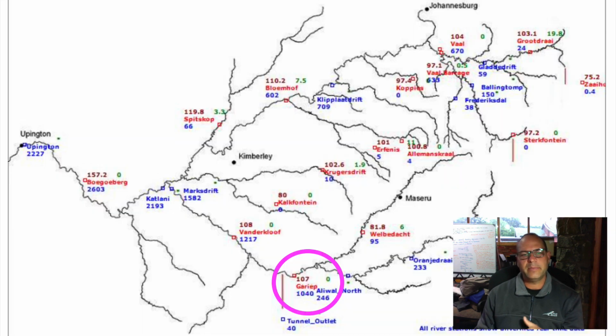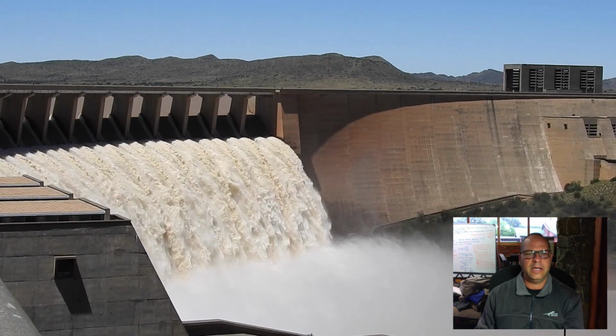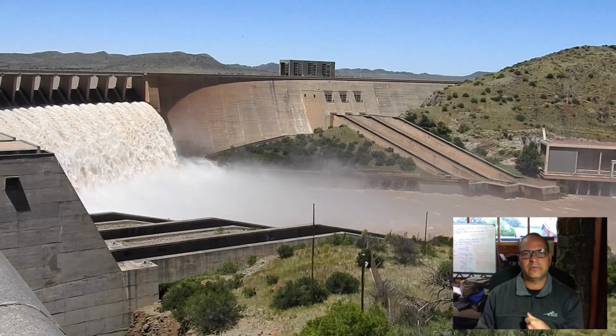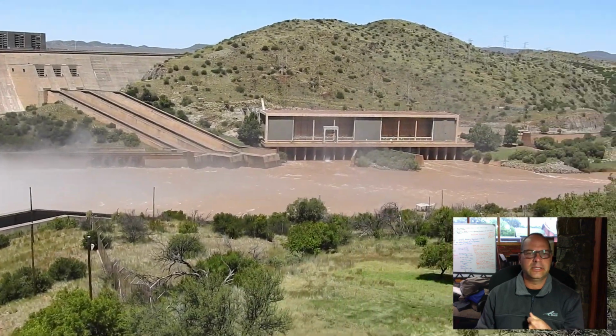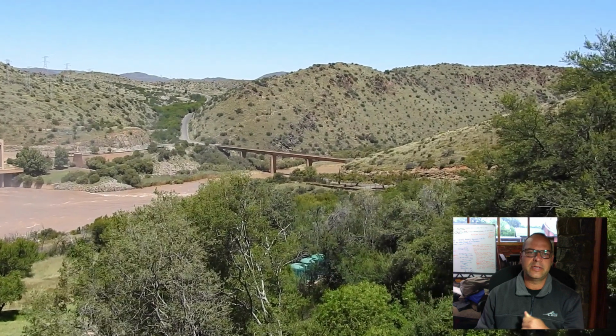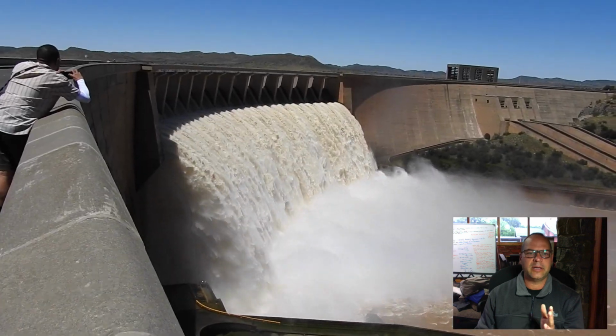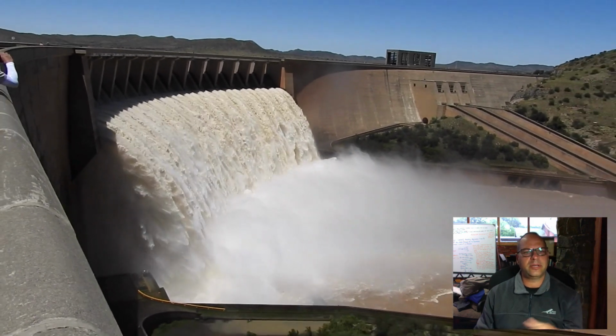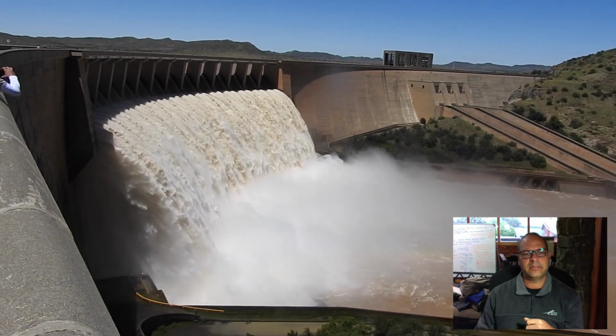Now looking on the map, we are moving down to the Gariep Dam. Gariep at this point was at 107%, and this is what Gariep looked like. Lovely flow, very noisy, lots of water going through there. The Gariep had its peak at about 124%, but it's dropped down at this point to about 107%.